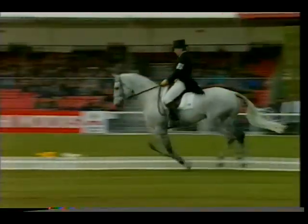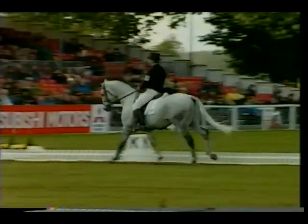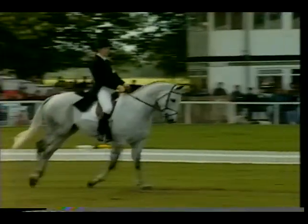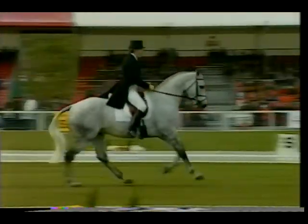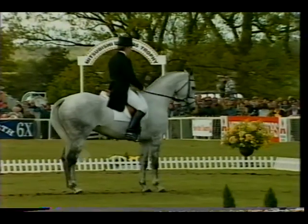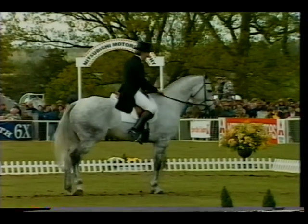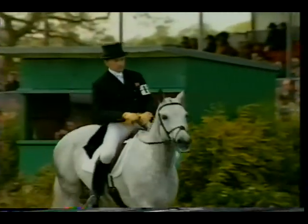And Stanic Ghost, such an energetic looking horse, really enjoying himself and behaving pretty well in the windy conditions. Coming up the centre line for their final halt. And Ian Stark looking very contented with that test, and a big cheer from the crowd. Real favourite here at Badminton.